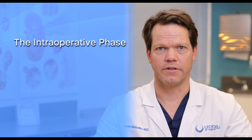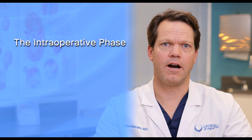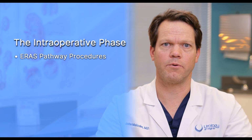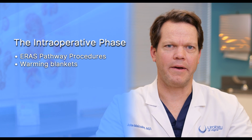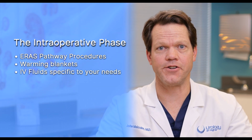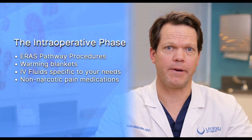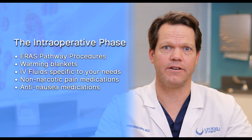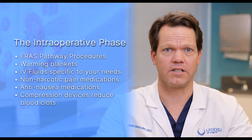Second, the intraoperative phase. Your surgeon, anesthesiologist, and the entire operating room team follow ERAS pathway procedures to streamline your operation and prepare you for a smoother recovery. Warming blankets will maintain a constant body temperature. IV fluid management that is specific to your individual needs will reduce excess fluid buildup. Non-narcotic pain medications and anti-nausea medicines will reduce postoperative pain and nausea. Compression devices on your legs will further reduce the risk of blood clots.